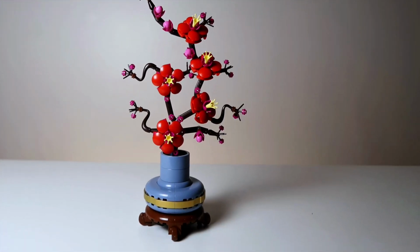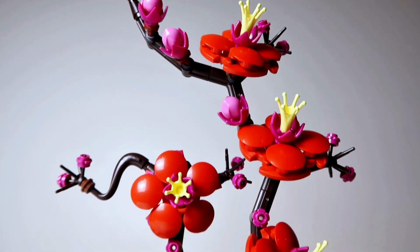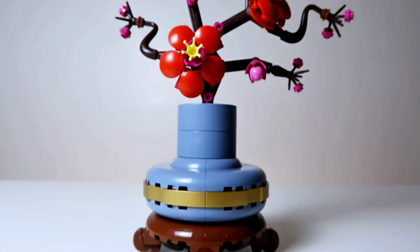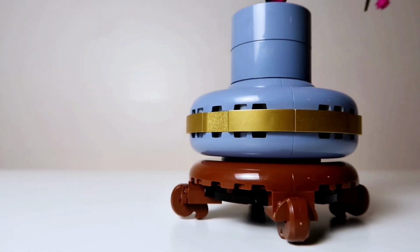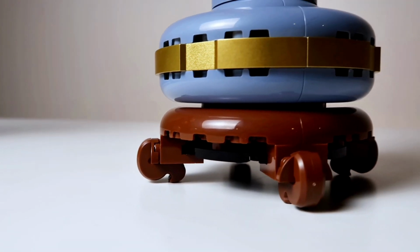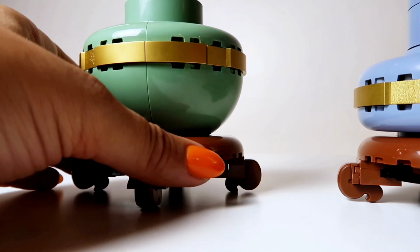So this was one of those builds that stole my heart once I was building it. Some builds don't photograph very well, but this one definitely shines once you are building it. Like the chrysanthemum, this also does have a pot and stand build, but I really like the use of the cattails on the bottom to make it look all fancy. So the chrysanthemum also used this technique. I just forgot to mention it earlier, so here you can see.